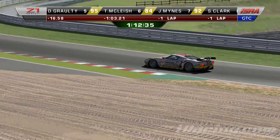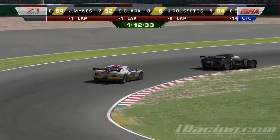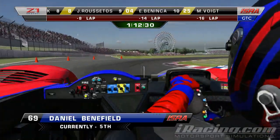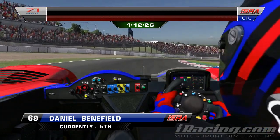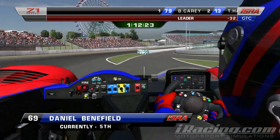Strange position to see a Ford GT go around the outside of an HPD there, but there you have it. Daniel Benefield probably heading into the pits right now. There he is.